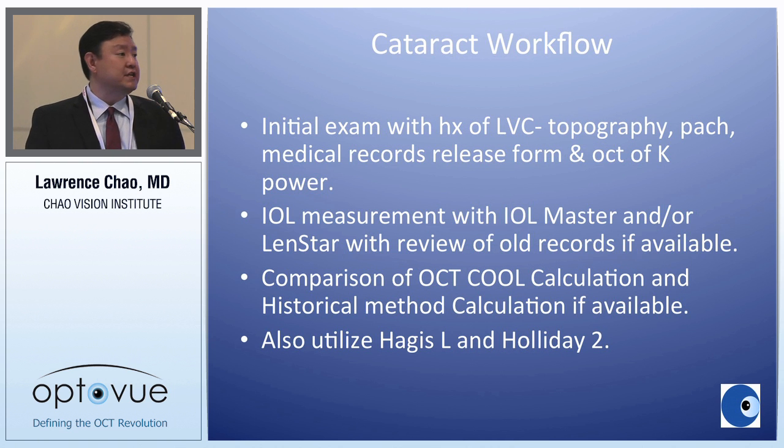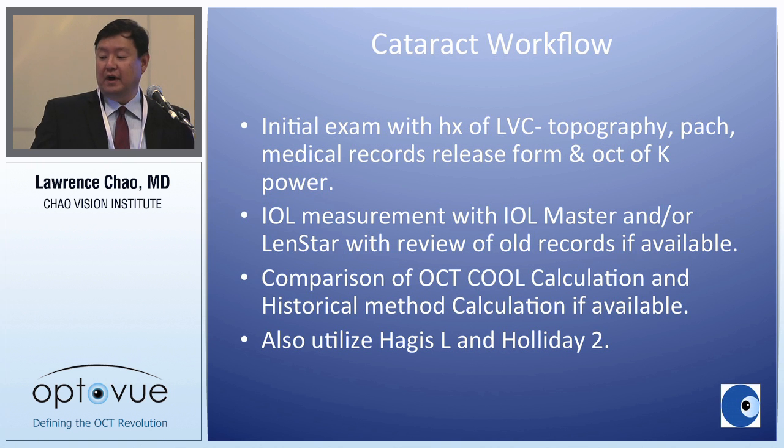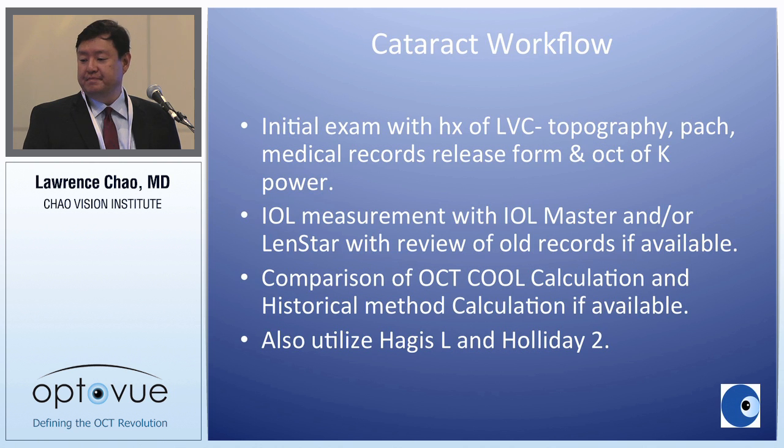If we do not have any historical information, we use a regression formula like the Haigis-L or the Holladay 2 formula.